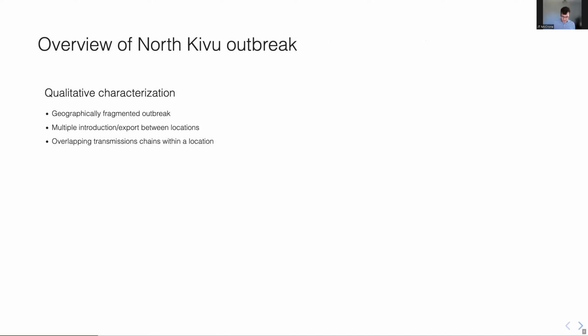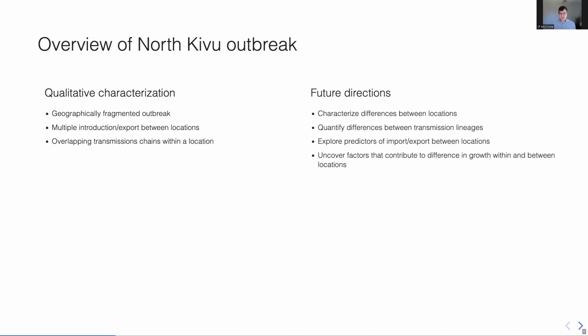But what we really want to get at is a quantitative characterization of, are there differences between transmission lineages? Do they contain mutations that are more likely to spread faster in a community? One of these lineages did have a mutation in Ebola's equivalent of spike. That was observed, or a mutation like it was observed, in the West African outbreak. And so there's a hypothesis that this is an adaptation to human transmission, but because there's limited data, it's very hard to tease that apart and distinguish viral factors from local factors.